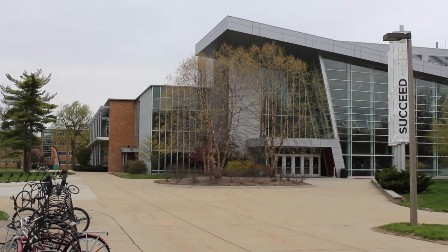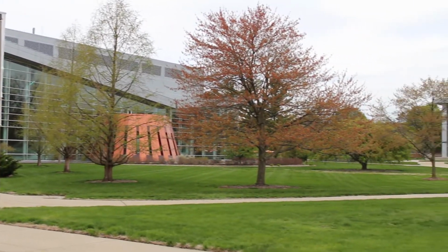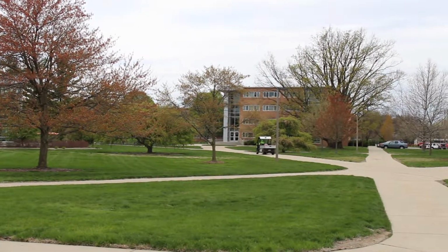Their food court is massive and very popular, and they have fairly good bus routes that run pretty quickly and efficiently. The cons of living in Brody are that they're pretty far from classes. You really have to take a bus to any educational building. And the Brody cafeteria is full of the general public since most people really only go there for food. So next we're going to talk about River Trail.